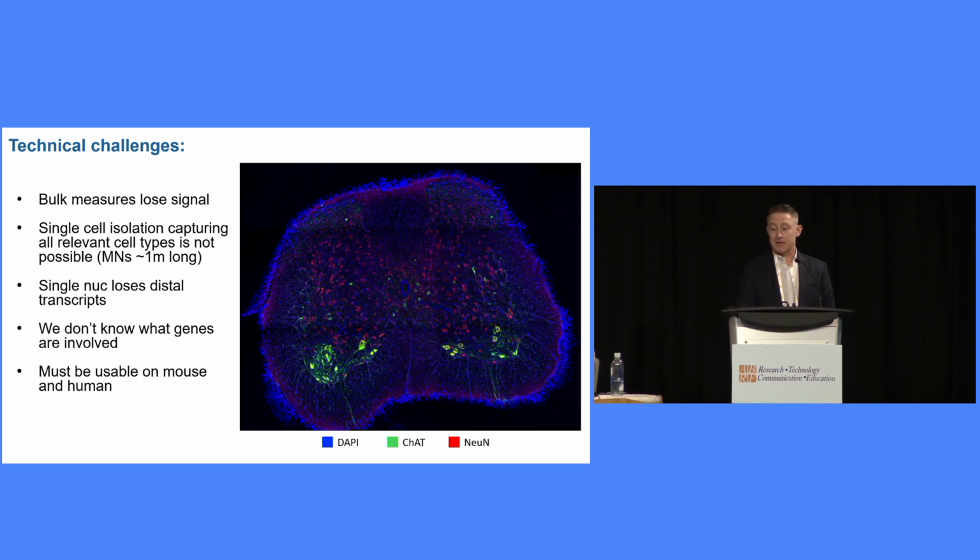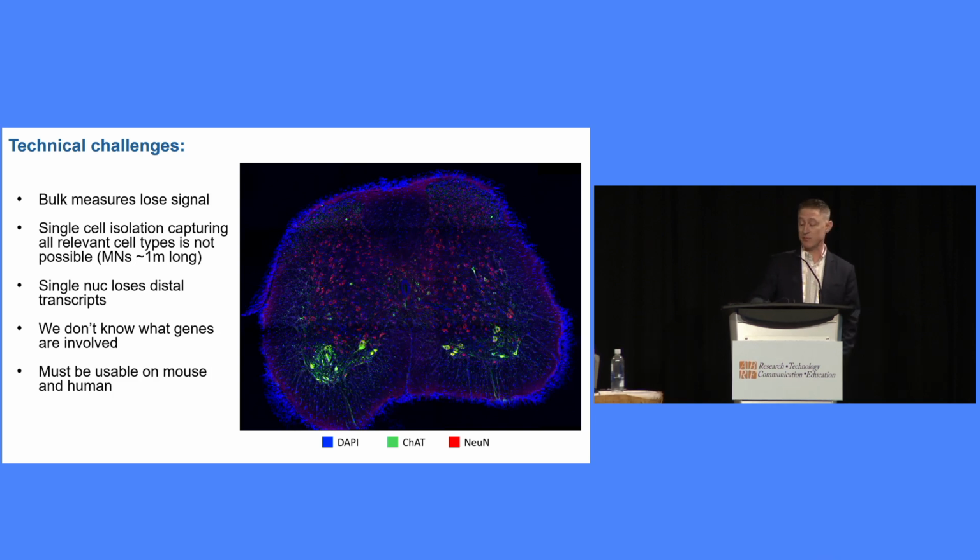Complicating things, a motor neuron can be a meter long, and so trying to isolate a single large motor neuron in a swamp of tiny little cells, many of whom are making myelin and causing all sorts of debris in a single cell prep, was really a non-starter. At the time we started this, we were one of the early places to have single cell, and we had hoped to use it, but it was not going to happen.